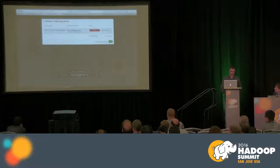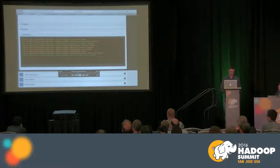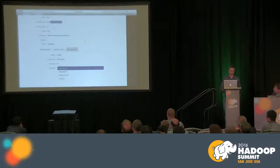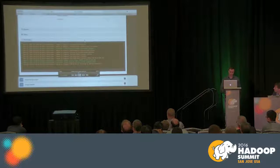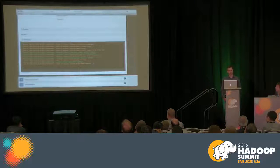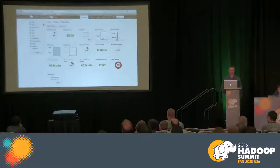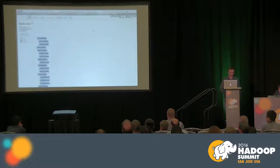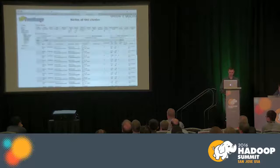As you can see, the pending YARN container alert is already in critical state. If we move forward, we can see that Cloudbreak has already started adding the 10 extra nodes to the cluster. This cluster is running on OpenStack, so it's going to start the instances, install the Ambari agents, start the agent and join it to the cluster. Once it's done, Ambari is going to install the required services defined in your blueprint. As you can see, it has already started installing the services, and our job is still running.